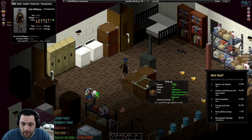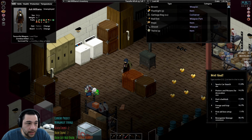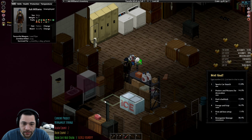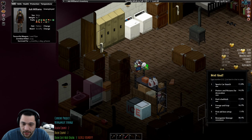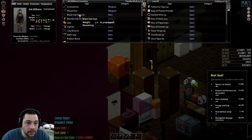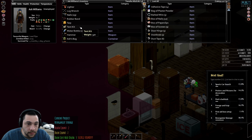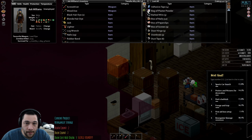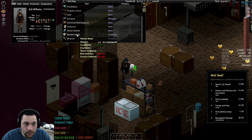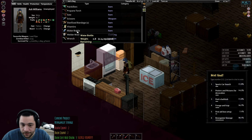Let me take this entire box. And that box is going to be placed here for a third tier of electrical, so that we get this pile of electricity crap off the ground. Finally. I've got a spare water bottle.